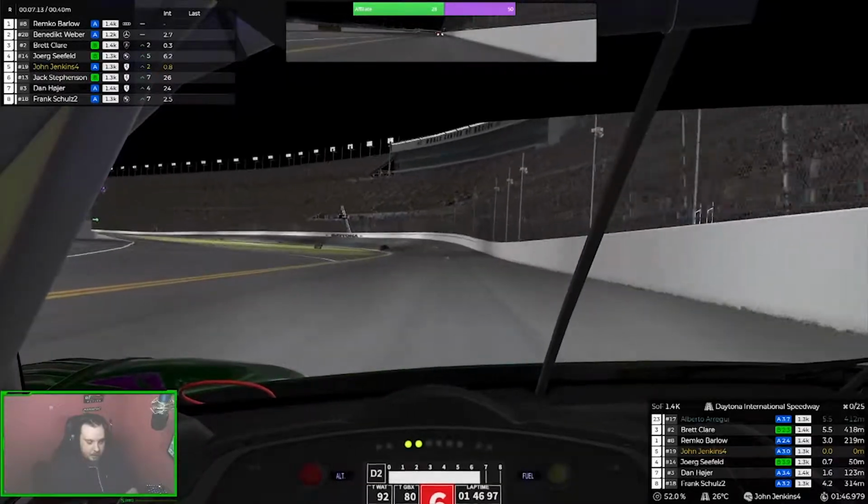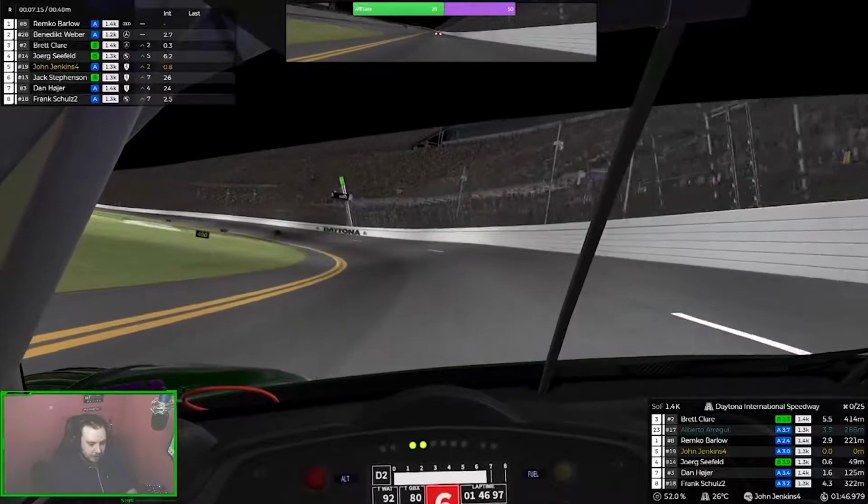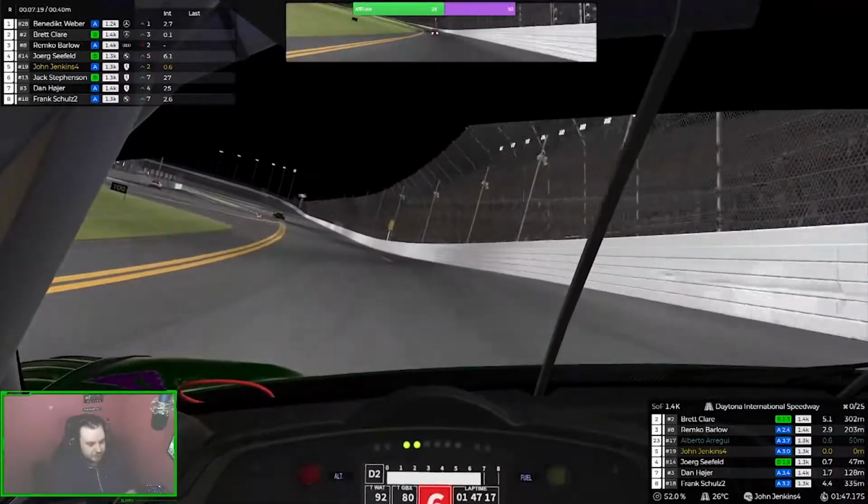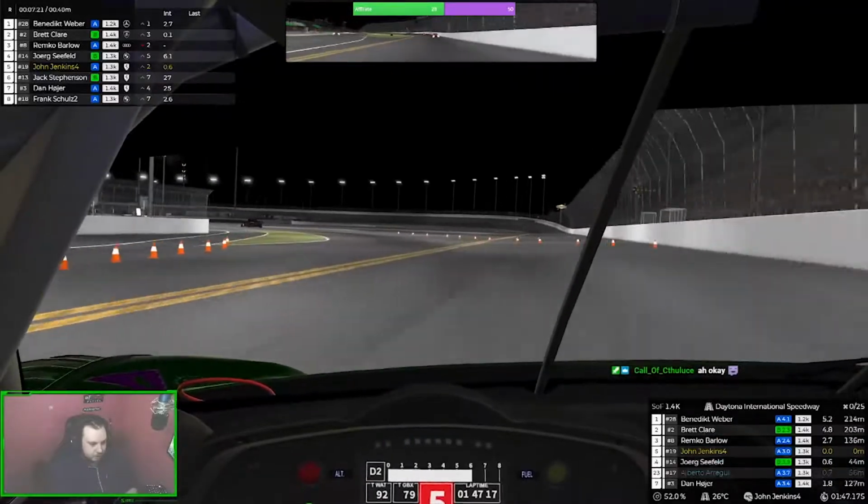I mean, I did the livery. He did the logos. I'm not sure we're allowed to run it now. It's one of the new rules.